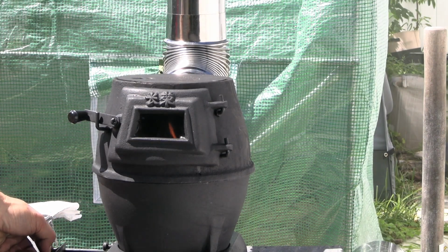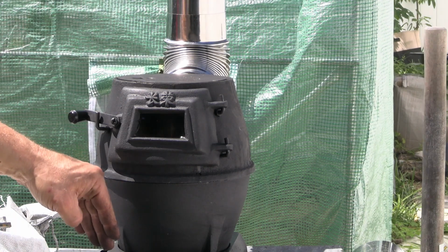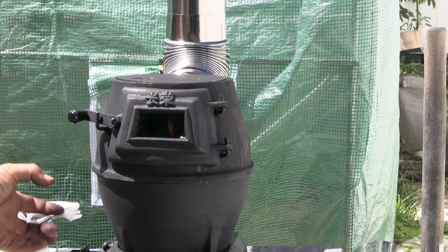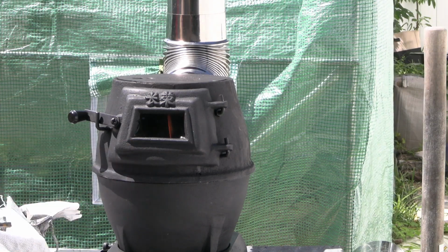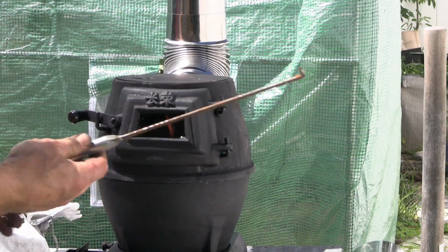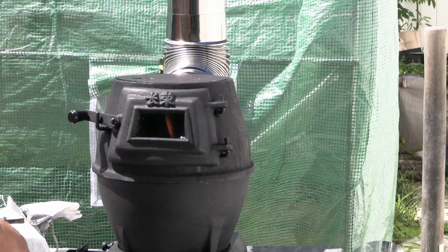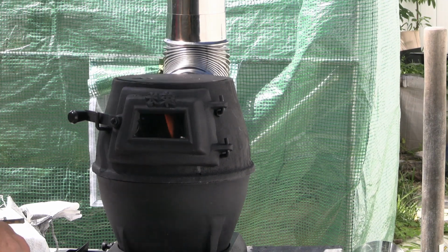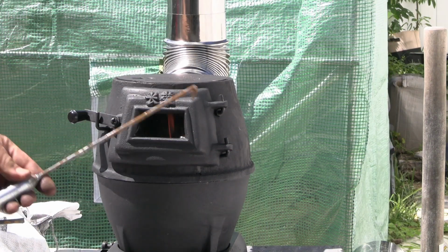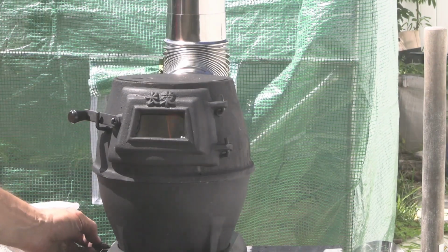And this has an ash door here, and the ash system under here is the base from which the air goes. And then what you have to do is pull out your ash door and use your pick, okay, to get into the holes of the grate and pick it out, make sure that it's not clogged. You have to do that every, whatever, once a day or something as your stove is burning down. You do have to pull it out or it will go out.